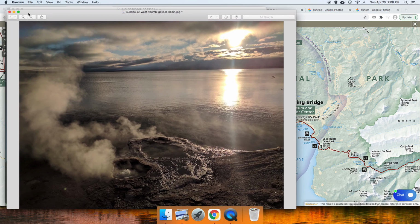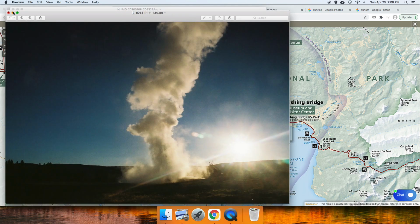I got a pretty good sequence at Old Faithful. It's a little surprising that you can get a good sunset picture here because there is this small hill that is kind of behind Old Faithful when the sun is going down. But if Old Faithful erupts at the right time, you can get a spectacular photograph of Old Faithful.